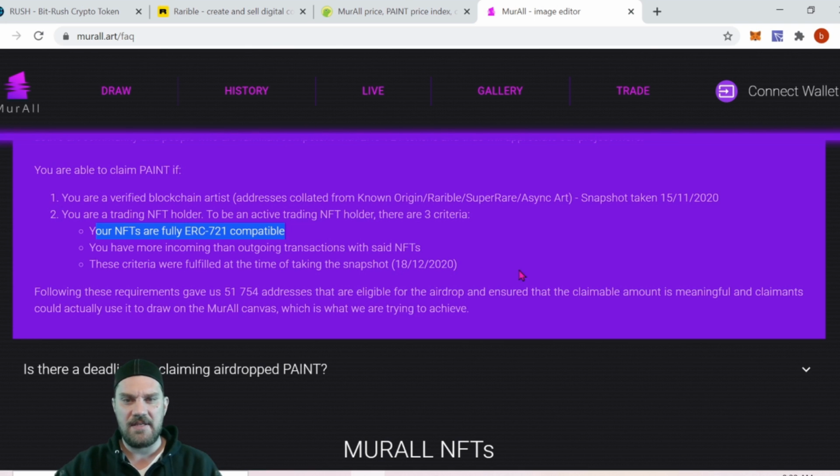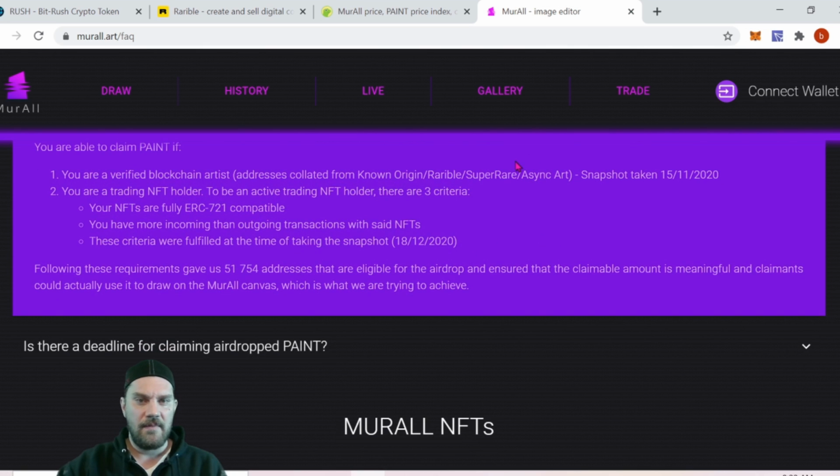So this snapshot's different, actually. This one's saying December 18th of 2020. So either one of those things, if you're a verified artist or you had made these transactions, okay? And following these requirements, they had 51,754 addresses that were eligible to claim.